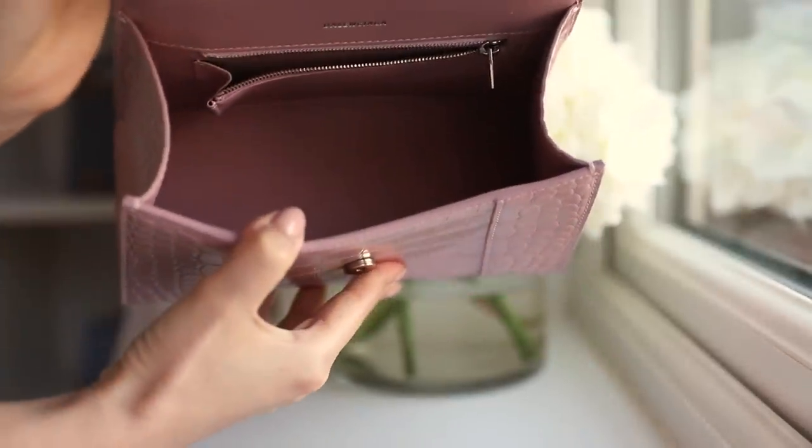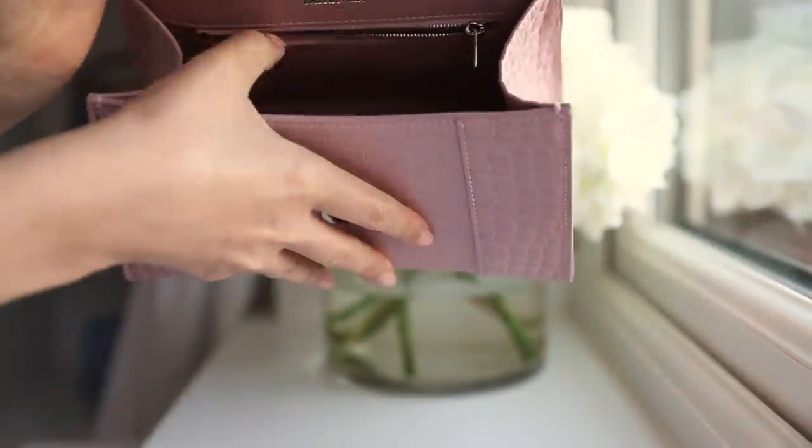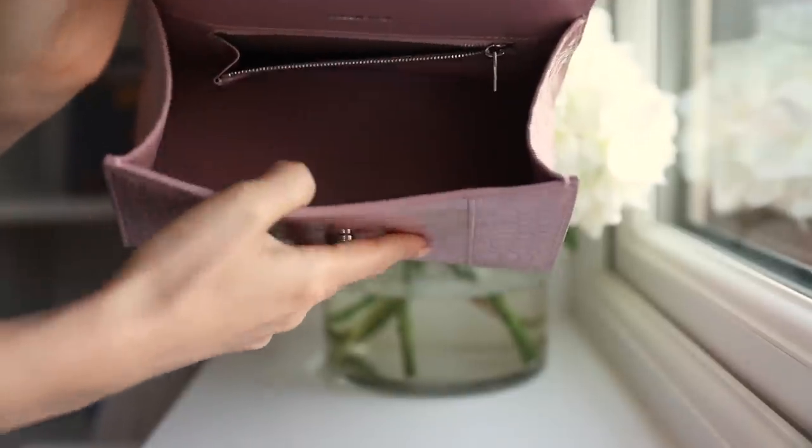And then on the back you do have a big long pocket as well. I just thought this was so lovely. I love the fact that you have the long strap.